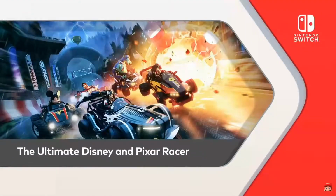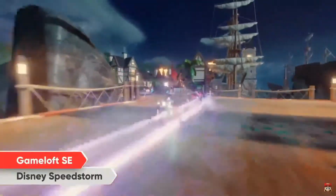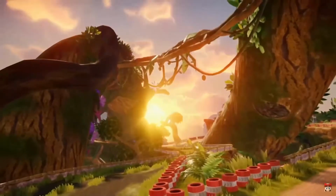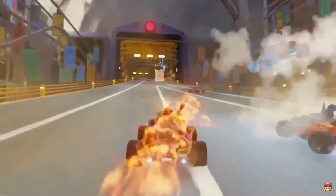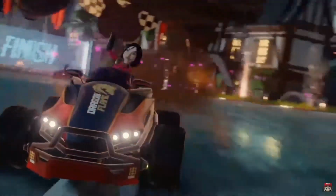Interesting enough. Get set for a high-octane Disney and Pixar combat racer. From the creators of the Asphalt series comes rip-roaring racing action across Disney and Pixar-inspired racetracks. Gameloft. Race as a legendary roster of characters on high-speed circuits, using each one's special abilities to battle for victory across the finish line.